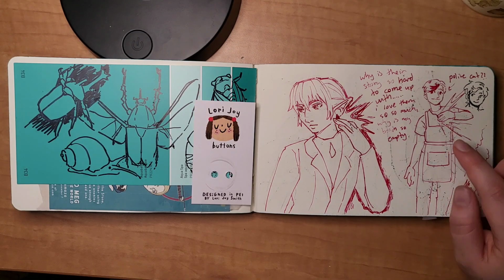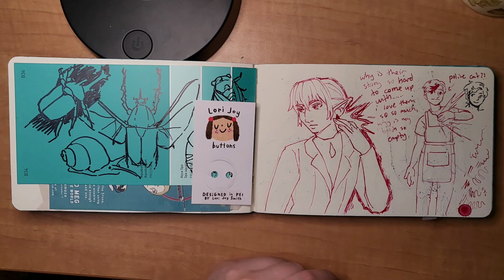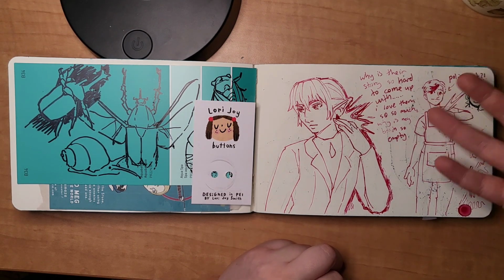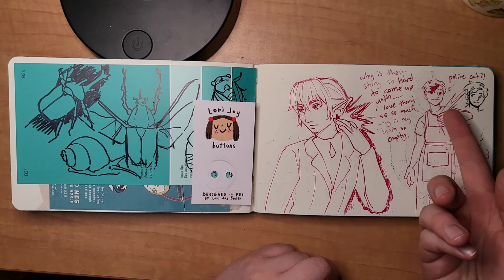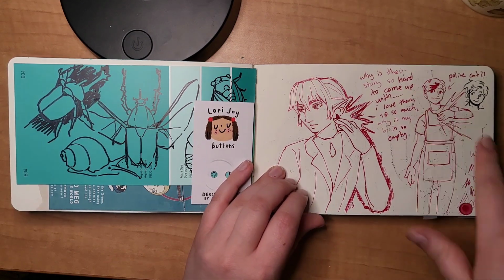Then that's my OC Teva. He's cute, I love him. He's changed a lot since this, in the end of the sketchbook. I was not feeling his design. I was not drawing him. I didn't like this design on him, so yeah. Also this face looked horrible, so I redrew it.